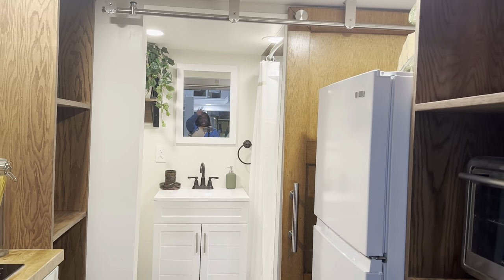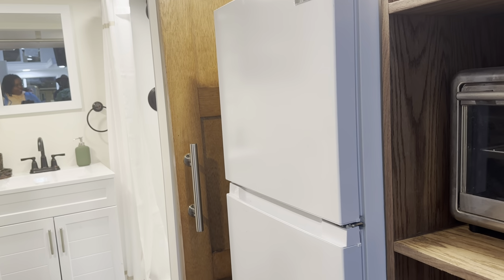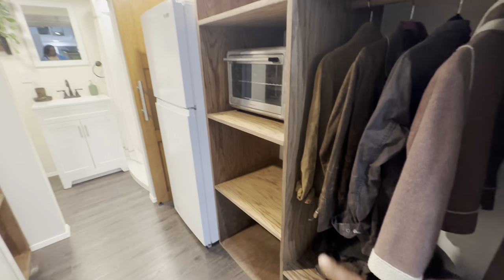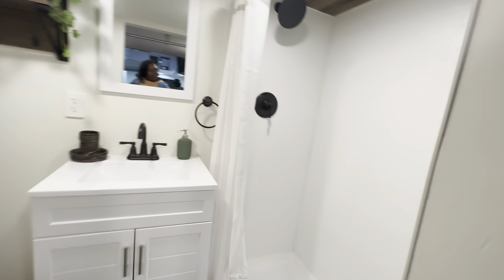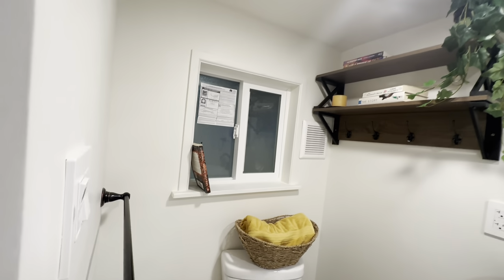A nice size fridge and freezer, toaster oven, plenty of storage space. So what other options? Under the step storage. Plenty. We also got storage over here. Nice size shower.